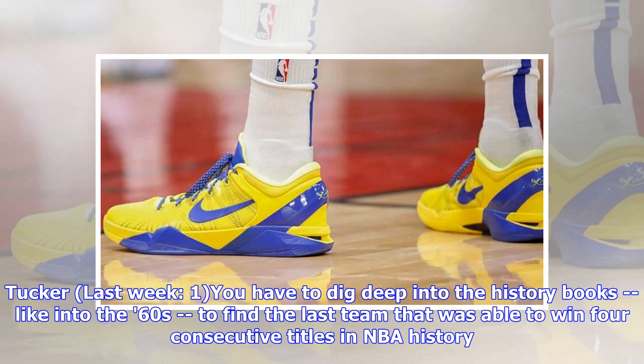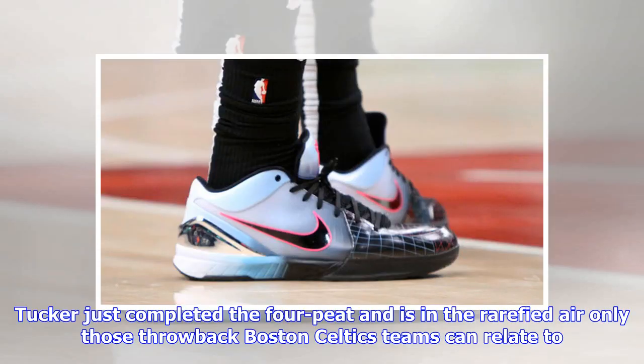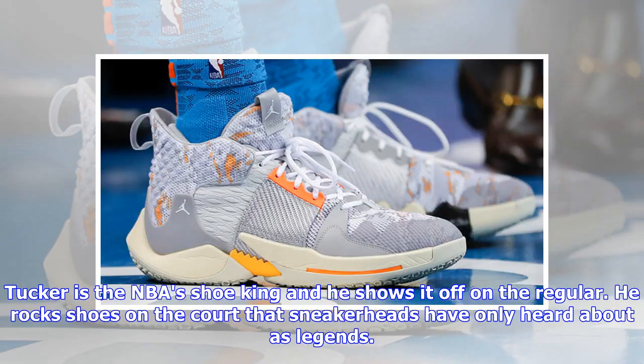PJ Tucker. Last week, 1. You have to dig deep into the history books, like into the 60s, to find the last team that was able to win 4 consecutive titles in NBA history. We know this isn't the same thing, but in terms of just sheer dominance, PJ Tucker just completed the 4-peat and is in the rarefied air only those throwback Boston Celtics teams can relate to.